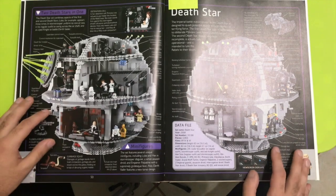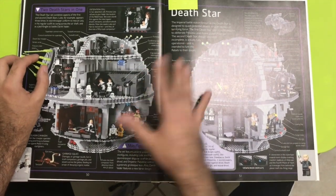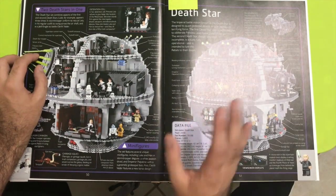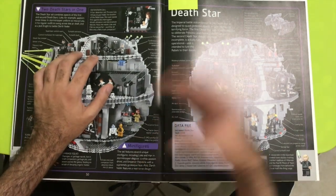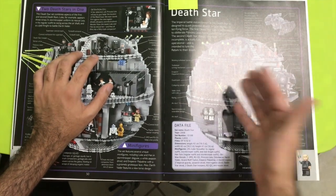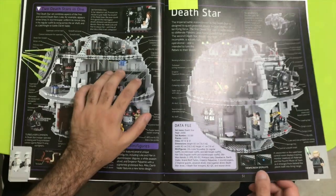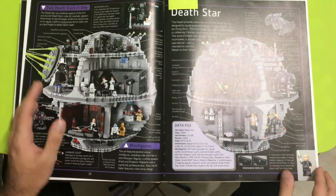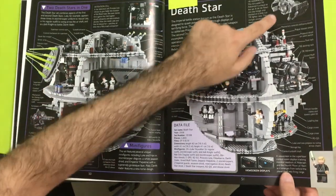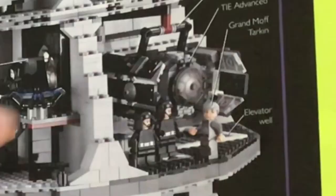Here is the original Death Star. This was a set that I always wanted as a kid. Of course, I never got it. It was $400 at the time, so a lot more in today's money. When they remade it, for $500, I didn't get it, the new version, but I remember just looking at this for hours, just dreaming like, oh man, I would love to have the original Death Star. It even came with a miniature TIE Advance for Darth Vader that fit in the hangar, which, oh, it's right there is this small hangar.